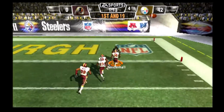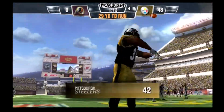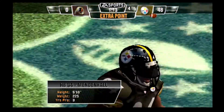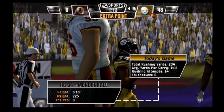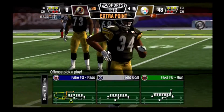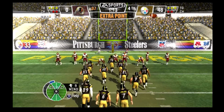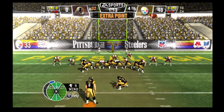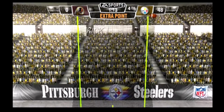To the 10, he cruises in for the touchdown. Touchdown, Pittsburgh! Try the field goal. Just take the point. Set. Hut. Extra point is good.